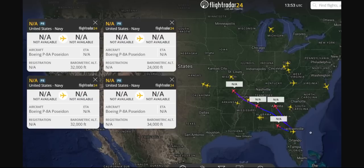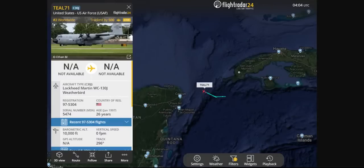Okay, so the military is taking this seriously, and so should you. Okay, this could have potential economic effects here on the homeland. All right, and here's the Hurricane Hunters aircraft that was flying between Cuba and the Yucatan earlier.